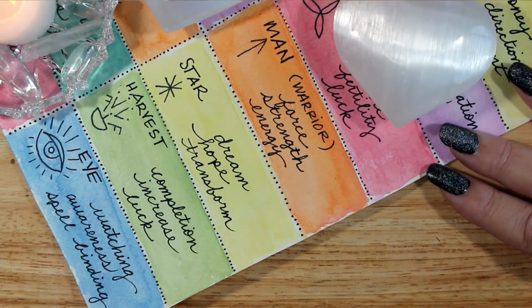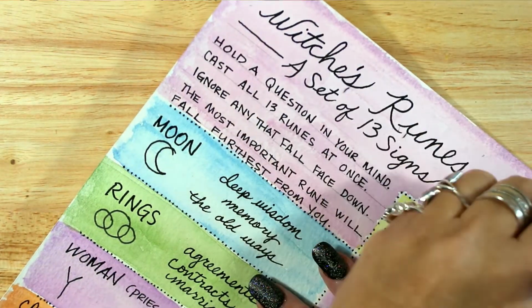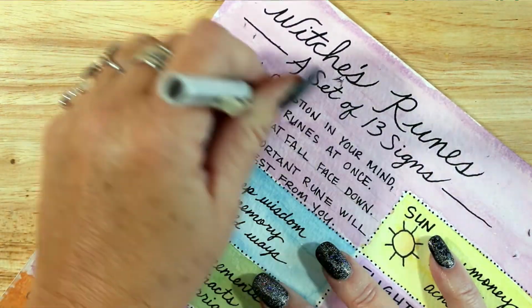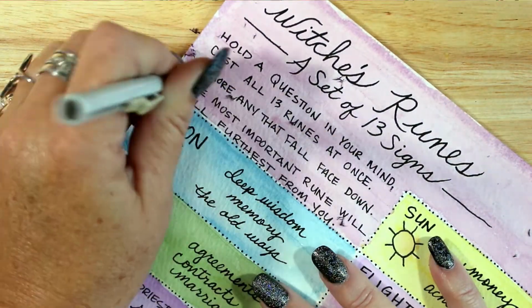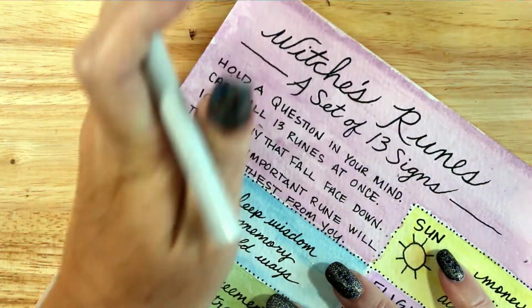If you're interested in learning how to make a set of witches' runes, please check out the video I made on how to craft your own runes. At the end of that video, I cast the runes and review their meanings. I'd love your interpretation of my first cast.